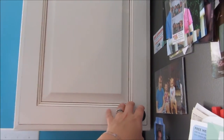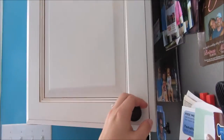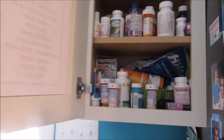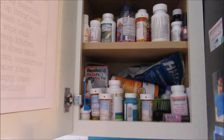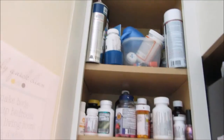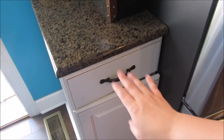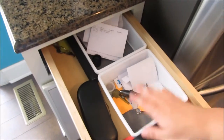It just bugs me. So this is our medicine cabinet. It is right next to our kitchen door and then next to our refrigerator. So we keep all of our medicines right here. When we moved in, this is just pretty much where things started going. So this is kind of like our home junk station. This is gonna be a whole nother one. This one was done by a video and it's done pretty well.